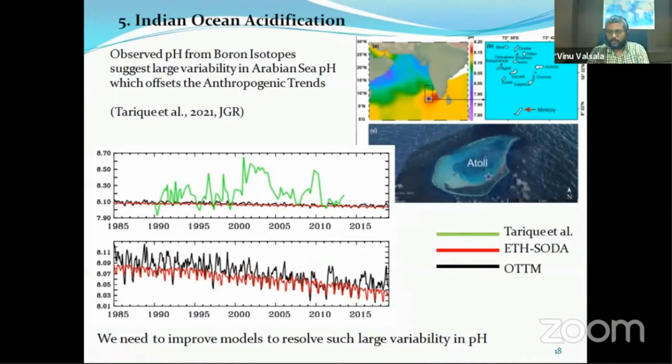Measurements means boron isotope converted proxy data for surface ocean pH. But if you look at the model of what we have in our hand, either OTTM, which is our model, or this European model, ETH SODA, none of them show such large variability. That tells us that we need to really improve models to resolve such large variability in pH. And to improve models, we need observation.